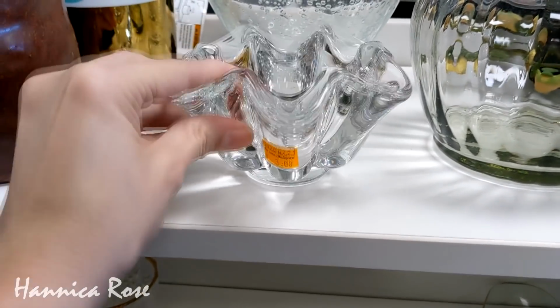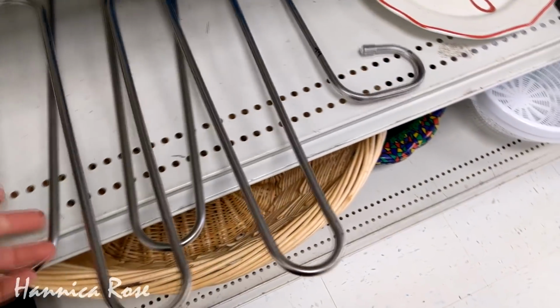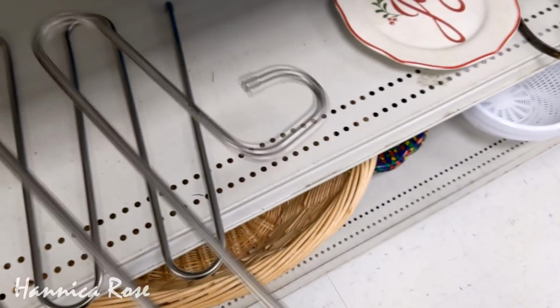Now I'm going to share with you everything that I purchased today at Goodwill and at the Restore. The first couple of items that I bought today were from Goodwill, and they were metal hangers. They were 49 cents each, and I purchased both of them.